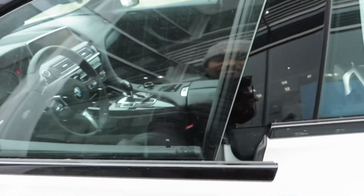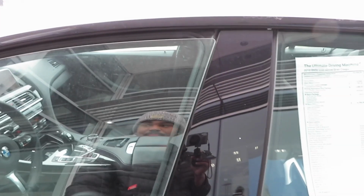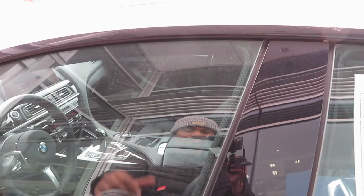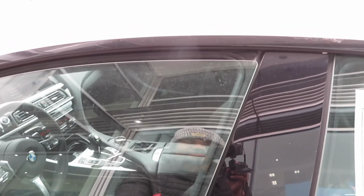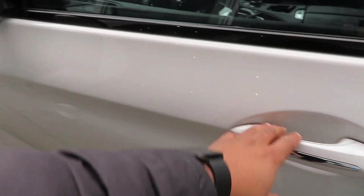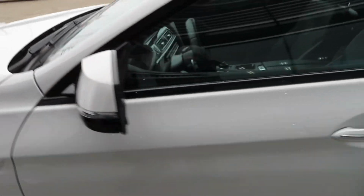So the reason why they call it a coupe, I'm guessing, is because it's like a frameless window and everything. Every coupe that I've seen like this that they call a coupe, it's always frameless right here with the pillars and stuff. So right here, when you close the door or open the door, the window comes down a little bit, as you can see. See how the window comes down? And you just open it. You also got the touch sensors on all the doors right here. You also got the LEDs incorporated into the mirror right here as well too.